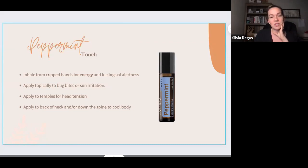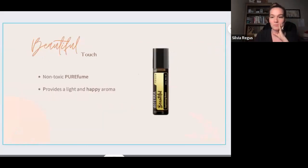It's a great one to use for tension. You can apply it topically to the temples, across your hairline, and the back of your neck. Again, you're going to get that nice cooling sensation. It's also a great one for any bug bites or after-sun care. You can apply it topically directly out of the bottle.